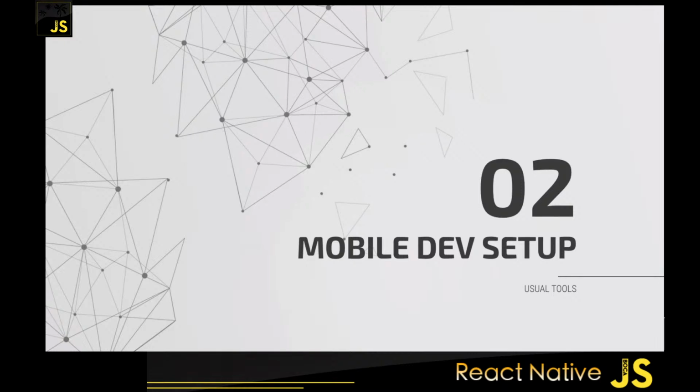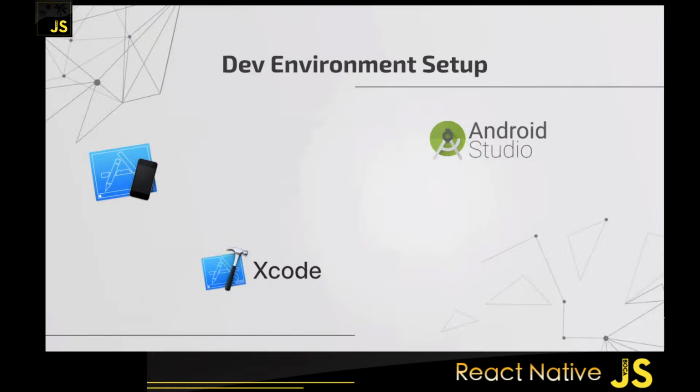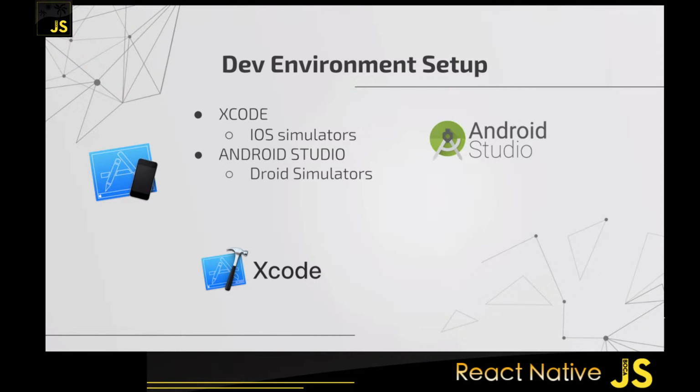If you were just developing for native, these are some of the tools that you will need to get friendly with. Xcode, for those of you who don't know, is an Apple tool to not only develop but deploy your iOS applications. And for Google it's Android Studio, and you can run your simulators through these two tools. For Android Studio, you have to download Java, and you have to set up your environment variables for your Android simulators to run on your machine properly.